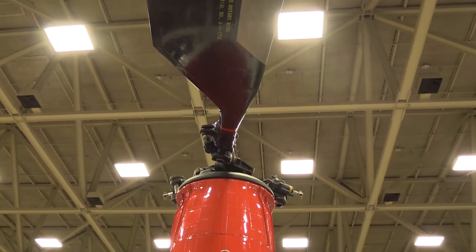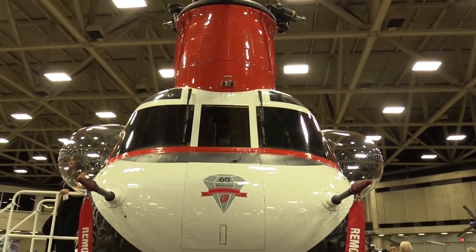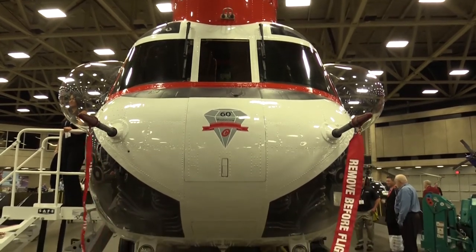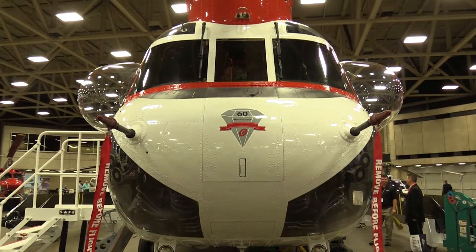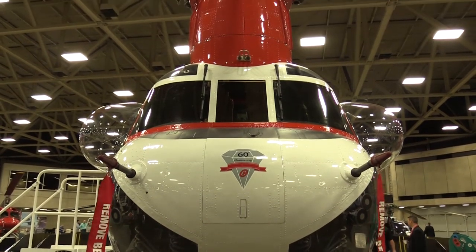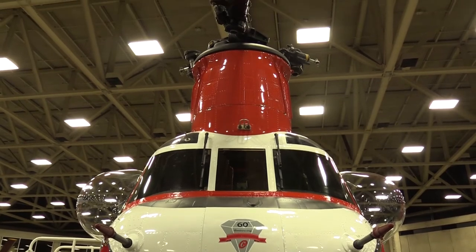And this particular aircraft has an internal 2,800 gallon tank that we use, and we can also take it out, and we can also use it as a longline ship with a bucket below it too. So we do have a couple options in how we use this.